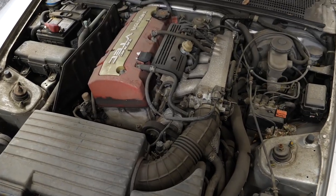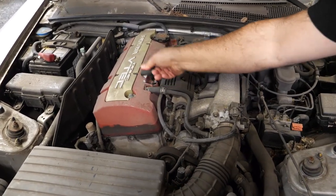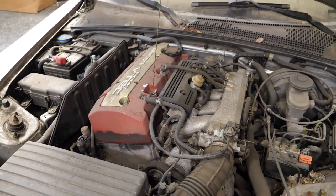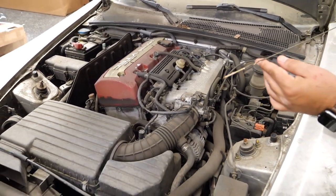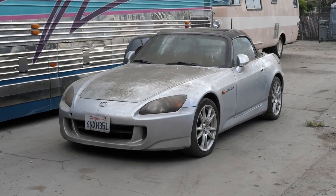Well, it's got a motor in it. Where's the dipstick? Pull it. Let's see what it looks like. I mean, it should look like nothing. I want to see if there's oil in it. Is there oil? It's got no oil in it. Oh, it's got a little bit of oil. A little bit.